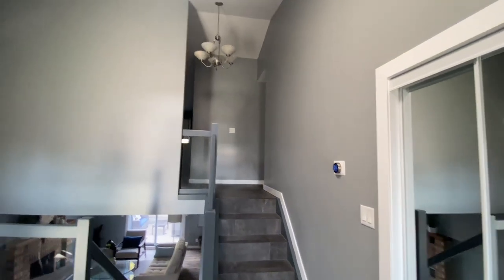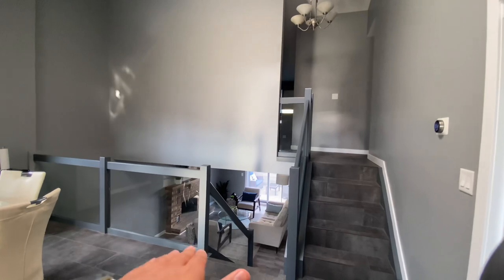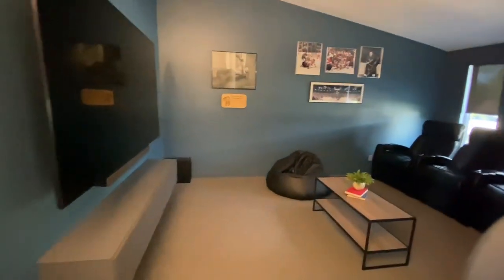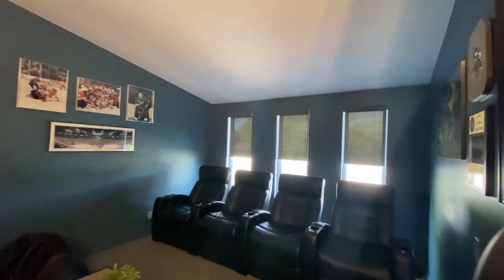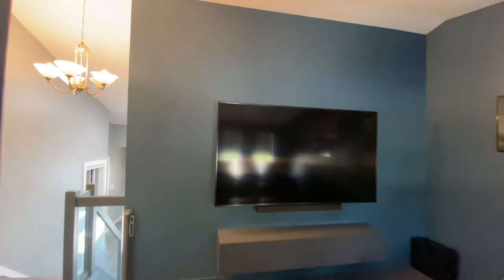Okay. And here you have the bedrooms, and this is the basement. So this house is a back split, so you have half basement, it's not a full basement. And let's take a look on what they have here. So this is your living area. They designed it in a way that looks like a cinema room with a huge TV. I like that.